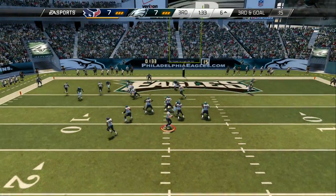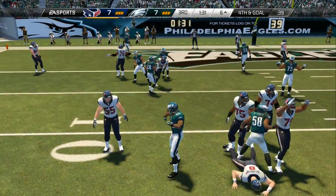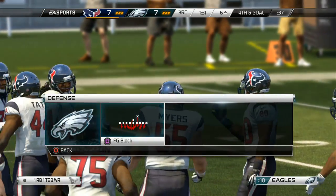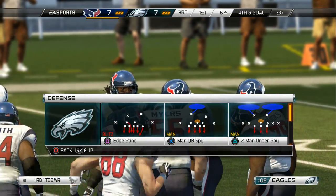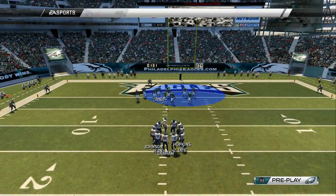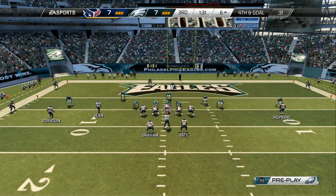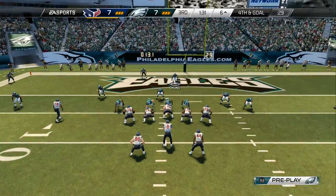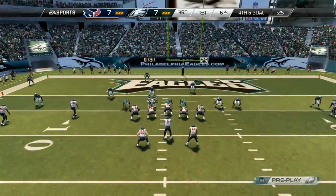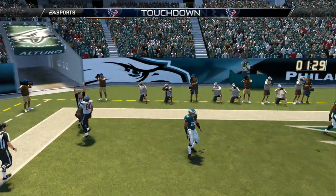Third and goal at the six. He'll throw it over the middle. He had no time to get set. Offense lines up here. Fourth down. It's now or never. Texans in for the score.